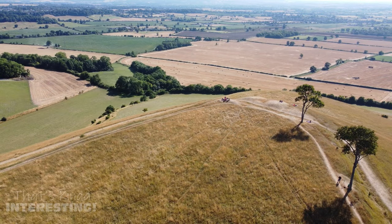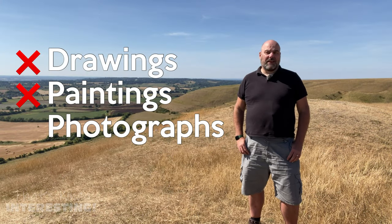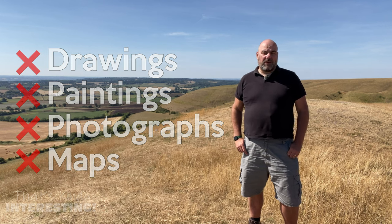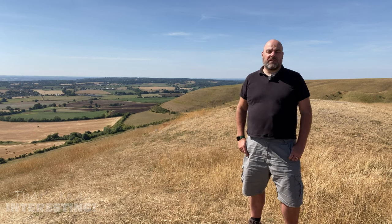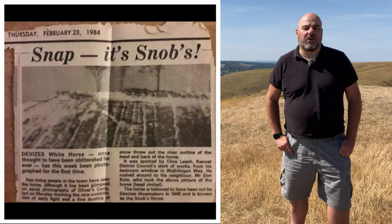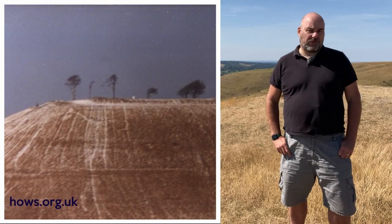No one really knows exactly what the horse looked like. There are no drawings, no paintings, and no photographs of the completed horse. It didn't even appear on any maps. We have, however, been given tantalising glimpses of parts of the horse during certain weather conditions. This photograph, for example, was taken in 1979 after a flurry of snow. In it, you can see what appears to be the head and neck of the original horse.